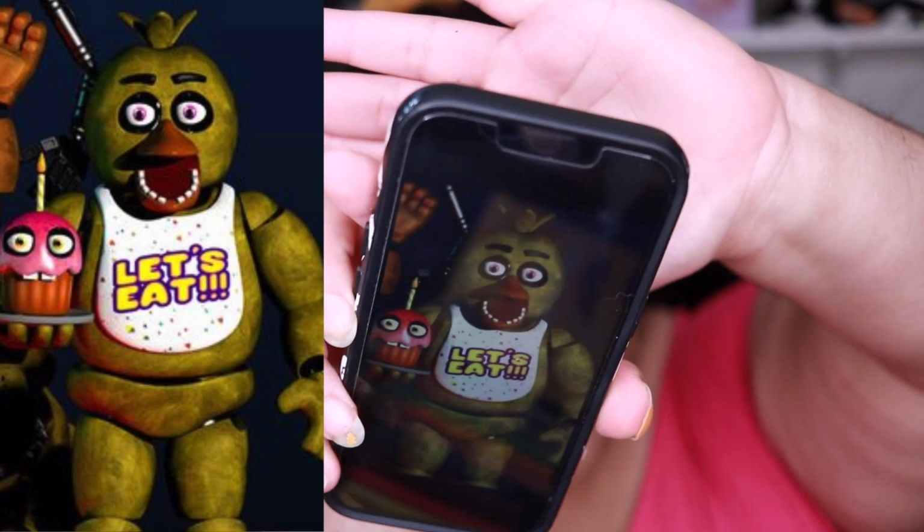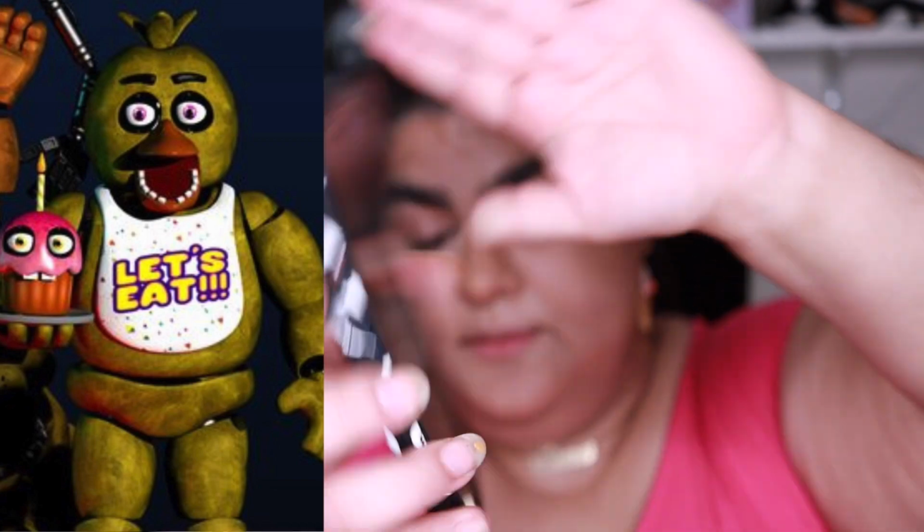Also, I decided to go with these ice cream earrings. They're little peach ice cream cones because I don't have cupcake earrings, but I was hoping it would be reminiscent of the cupcake she holds. Because when I looked up a photo of Chica, which is what I'm going to be using for my inspo today, we get this horrifying monstrosity. She is holding a cupcake. So this is gonna have to be that.